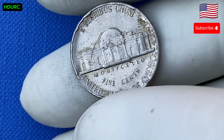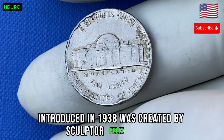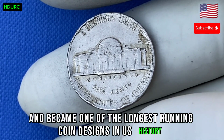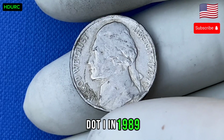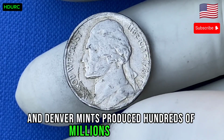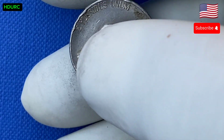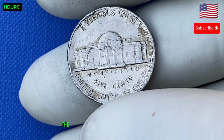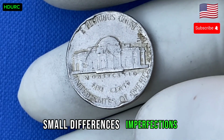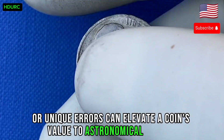The design, introduced in 1938, was created by sculptor Felix Schlag and became one of the longest-running coin designs in U.S. history. In 1989, the Philadelphia and Denver mints produced hundreds of millions of nickels, making it seem like there's nothing special about them. But as coin collectors know, the devil is in the details. Small differences, imperfections, or unique errors can elevate a coin's value to astronomical heights.